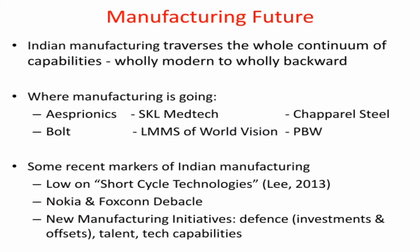So suddenly the scale changes. You no longer have a blast furnace and the kind of area, space, energy efficiency, all of those requirements that accompany steel production.